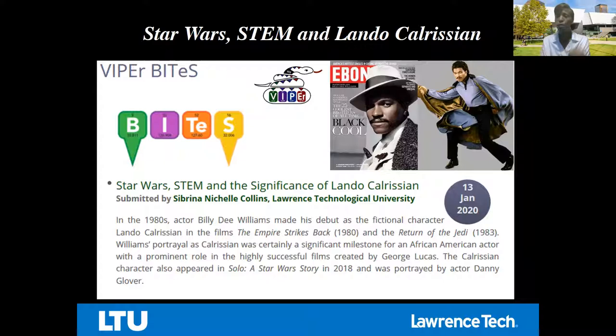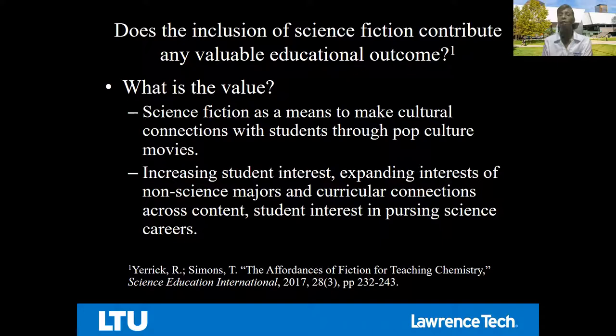But here's the question: does adding science fiction and bringing it into the classroom really add any value? This was a key question for a paper published by Dr. Randy Yerrick back in 2017. I'm not going to go through the entire paper, but I want to highlight a couple of things. Yerrick and Simmons stress that when you bring science fiction into the classroom, it allows students like yourselves to make cultural connections with your instructors and faculty members. Obviously, there's increasing interest. The other thing they point out is that science majors are not the only ones who like science fiction films. Non-science majors, people majoring in the humanities, they love science fiction films.